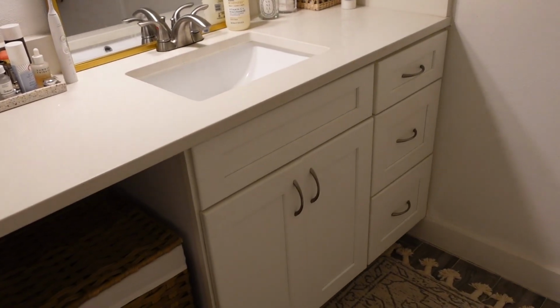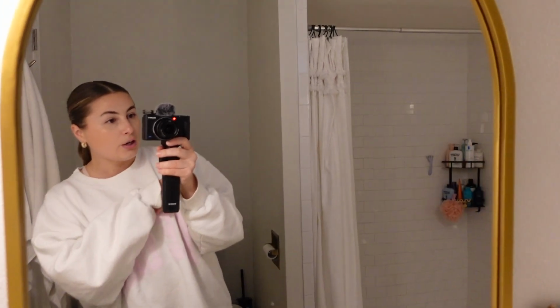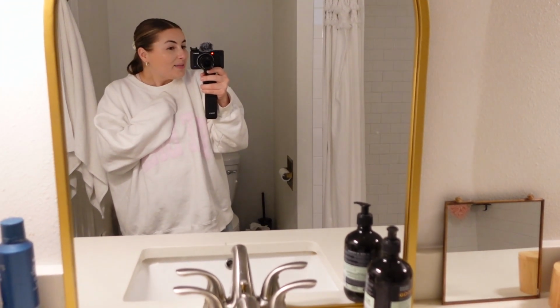Also, we're gonna add a towel rail there. We're gonna replace the cabinet pulls. We're gonna put in a glass shower door instead of having a curtain and a rod. So that will be nice, and I feel like it'll also make it feel a lot bigger in here. So very much looking forward to all those updates. Okay, sorry for that very long bathroom tour and update, but I just thought it was kind of fun to share the plans with you.